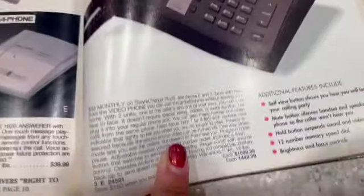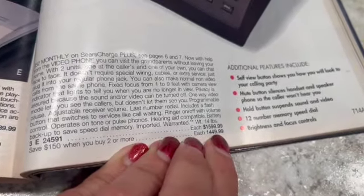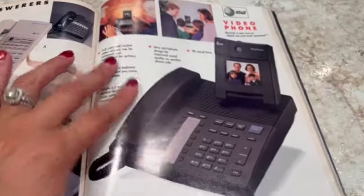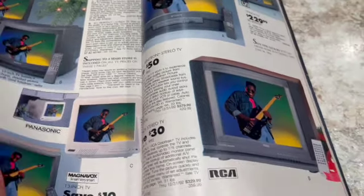This is like FaceTime in 1992. How did I not even know about this? Well, you can see that it was $1,600. That was quite a bit of money. This is crazy though. Did we know about this? I don't know. I didn't know about that. It was probably out of touch for me. Anyways, the big old TVs.